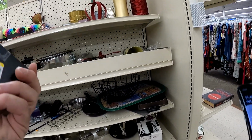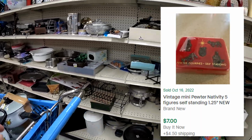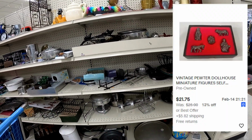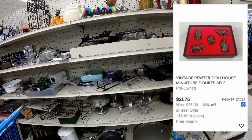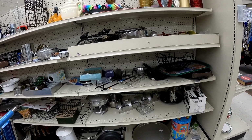These pewter figurines, there's a sold comp for like 7 plus ship. I paid $1.99. However, the only one that's actively listed is listed for way more. Maybe I'll try for like 15, 16 bucks on it.